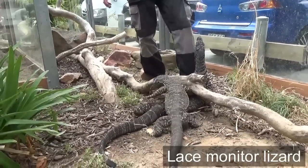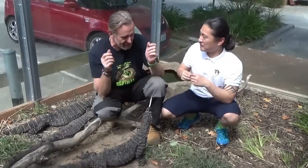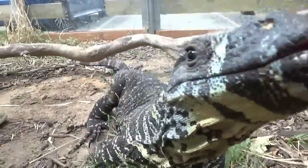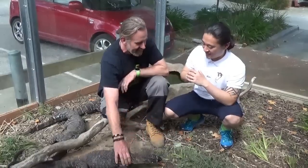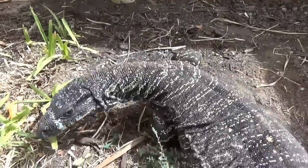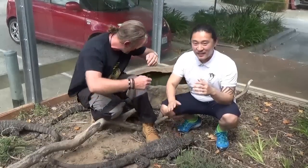Lace monitor. So these guys live along the east coast of Australia. They're very common, and in fact, the word we normally use to describe them is goanna. So often you say there's a goanna, that's what these are referring to, these particular animals. They live on the ground? They're mostly arboreal, so you often see them climbing trees. They're found around campsites. Wherever people have human food, these guys are always very curious, and they're not afraid of us. So they will come and take food from you.